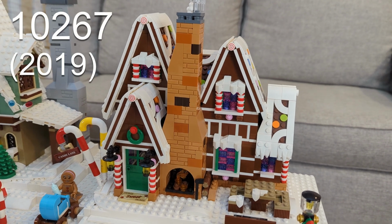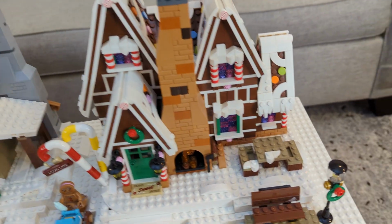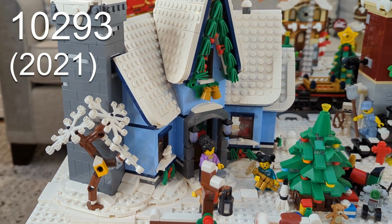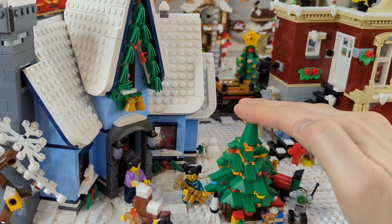Here's set 10267, the gingerbread house, and I gotta admit, I haven't bought a real gingerbread house since 2019 when this came out. Getting into this year's sets from 2021, we've got 10293, Santa's Visit, which is absolutely fantastic with this light up Christmas tree.